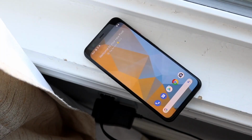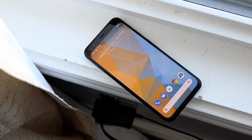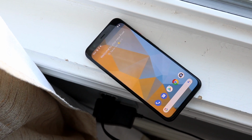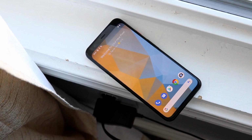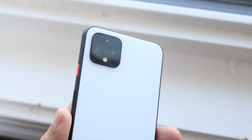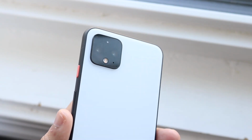Now, starting off with the outside of both these phones, the Google Pixel 4 had a 5.7-inch OLED display, and it was a 90Hz panel at 1080p. So it was a decent panel. It really wasn't like the craziest panel of that time, but it was good. For a 2019 phone, not many phones had 120Hz at that point. So, still 90Hz was really, really good.